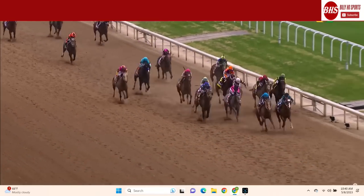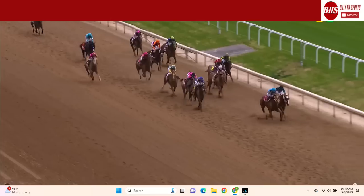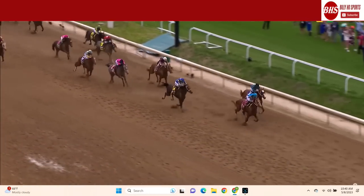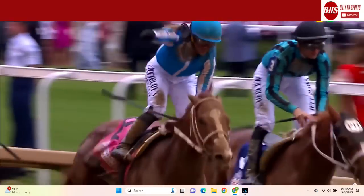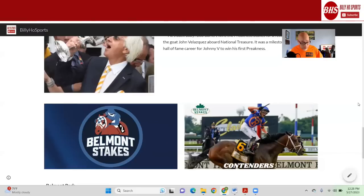Jose Ortiz, I believe. And I think he'll retain the mount. It's a Todd Pletcher trained horse. So that's another one, but I don't know that he's going to be able to get the additional quarter mile, even though you'll probably get a slower pace. I just don't see the speed in Kings Barnes. And I didn't really see it in the Derby either, to be honest with you.